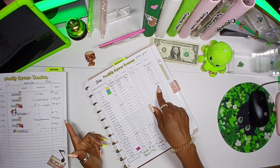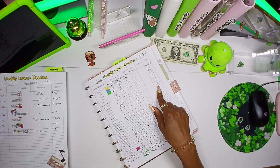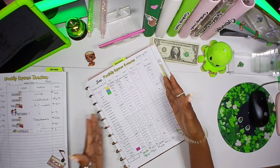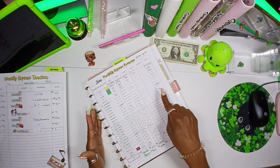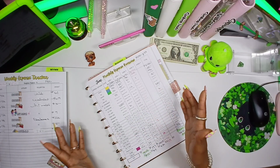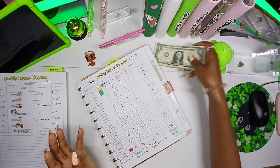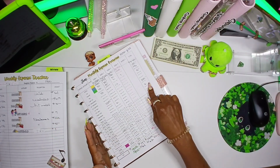The amount I did spend, because my cell phone was due on the 22nd, I do believe, of May, was $135. That will cover me for the next 6 months. I spent $6 from HSA, which is really good because I normally spend a little bit more than that. But we only spent $6.